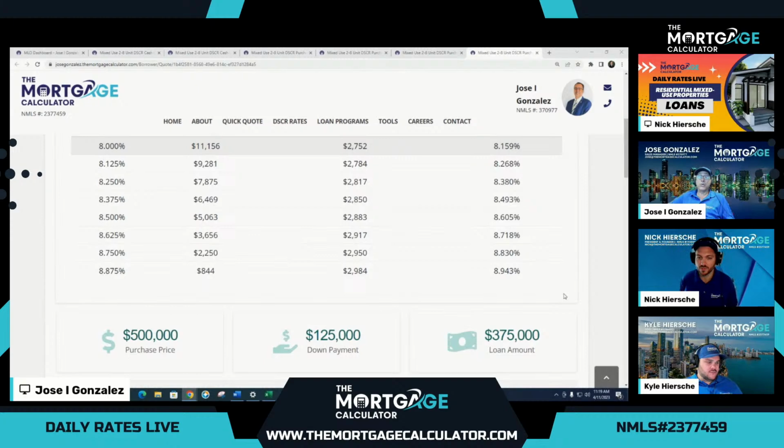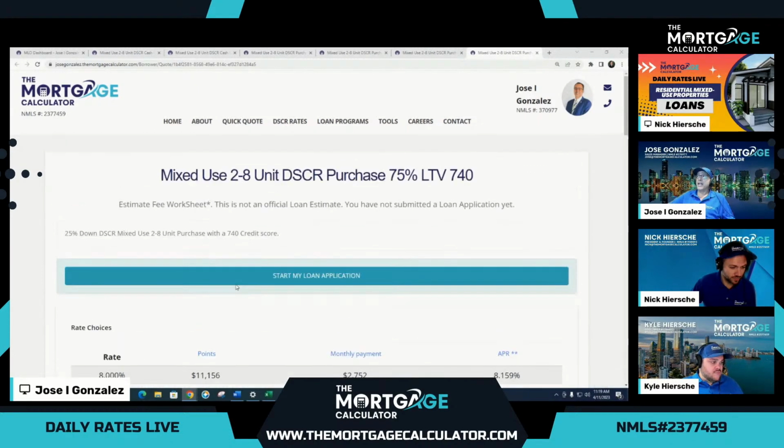Keep in mind also, all of these options, the 2 to 8 unit mixed use, as well as the 5 to 8 unit residential that we did yesterday, do require a 5-year prepayment penalty. There's no other pricing options if you do not select 5 years on the prepayment penalty. So here we have 8.875 as the lowest cost option and 8% as the lowest rate option. So this is 75% LTV purchase with a 740 credit.